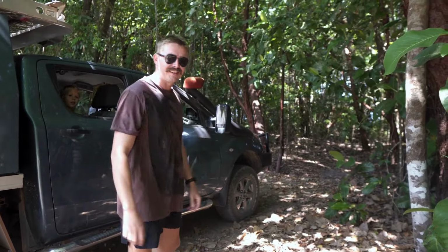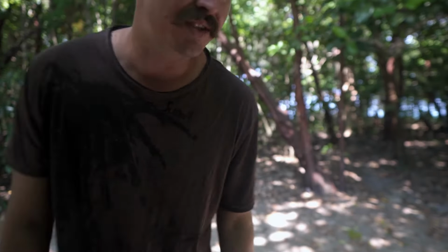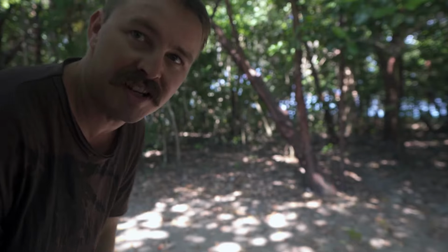Tribulation camping. This is it. Well, this is us here at Cape Tribulation, our little site. We can just go for a walk through there and we're on the beach. But first thing we're going to do is get camp set up.